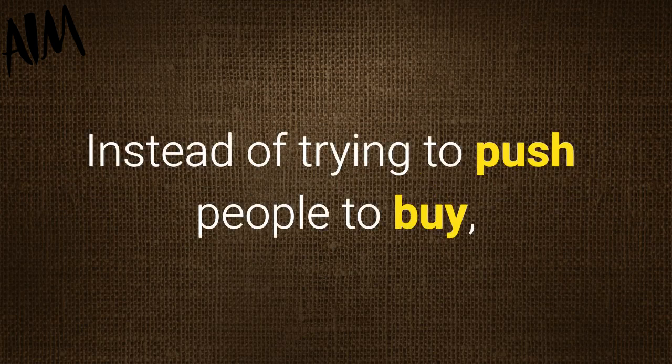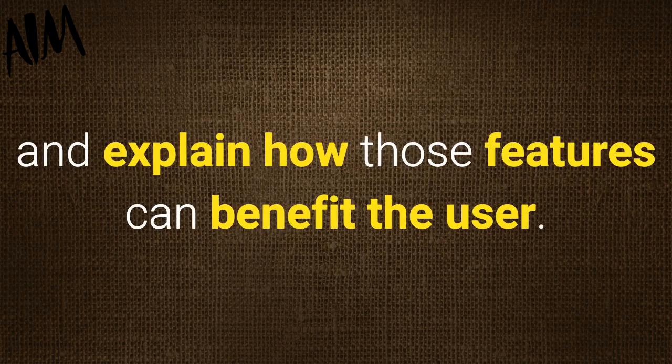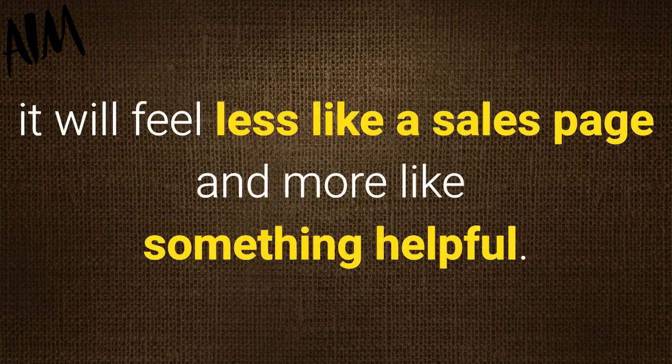Instead of trying to push people to buy, just talk about some of the product's features and explain how these features can benefit the user. If it's possible, talk about how the product has benefited you personally. If you use your bridge page kind of like a review, it will feel a lot less like a sales page and much more like something helpful.